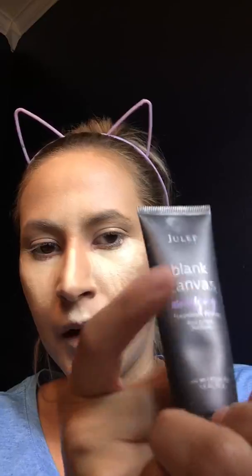Oh, also, you guys, I just want to tell y'all, Julep honestly is a brand that you don't hear a whole lot about. And I recently got this primer. This is the Julep Blank Canvas Mattifying Treatment Primer. It's so good. And I didn't use it today because I want to preserve it because I'm not going anywhere. But it's so good. Here it is. This is what it looks like. Just trust me.